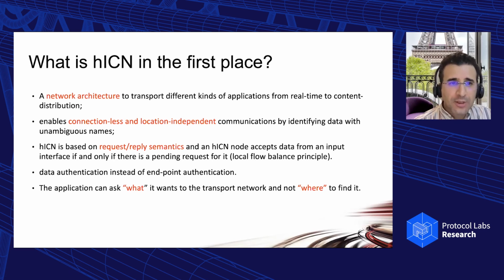In particular, it enables connectionless and location-independent communications. I don't think I need to explain to this community what location independence means. And this is done by using network identifiers, which are unambiguous names, essentially.